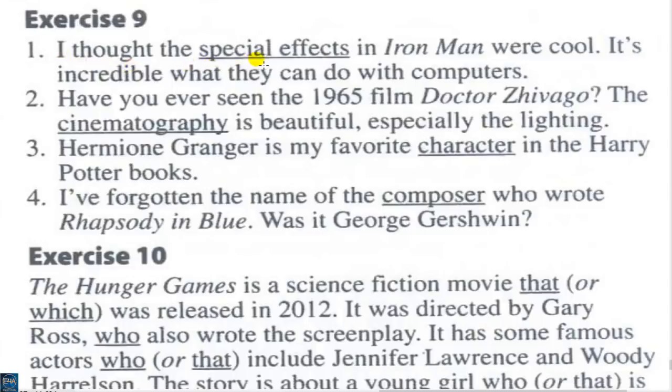1. I saw the special effects in Iron Man were cool. It's incredible what they can do with computers. 2. Have you ever seen the 1965 film Dr. Zhivago? The cinematography is beautiful, especially the lighting. 3. Hermione Granger is my favorite character in the Harry Potter books. 4. I've forgotten the name of the composer who wrote Rhapsody in Blue. Was it George Gershwin?